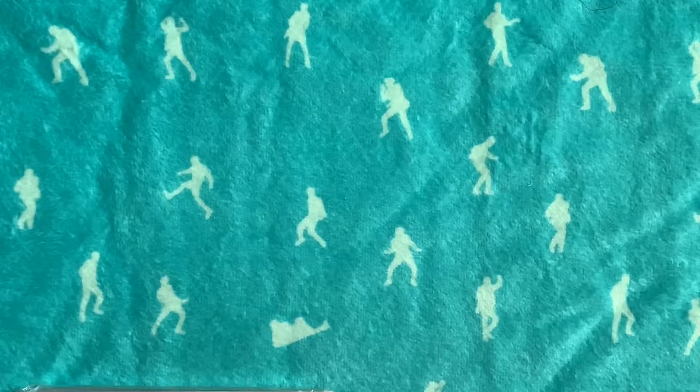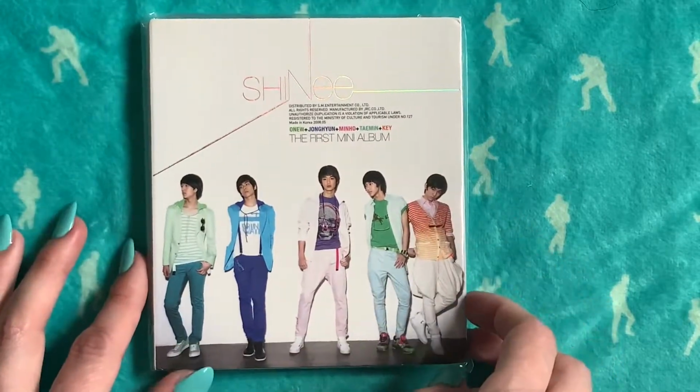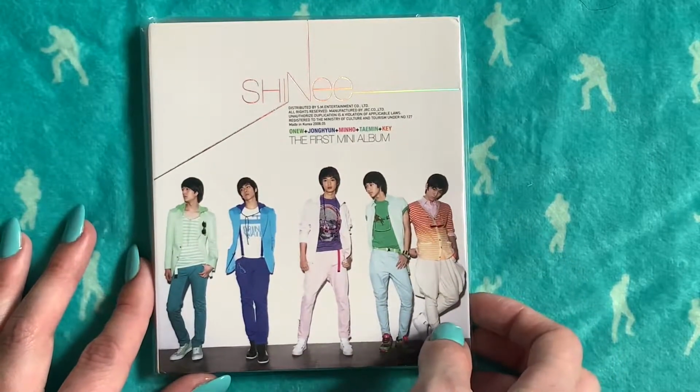Starting off with SHINee's Korean group albums, we have the first mini album, Replay. I love this thing.